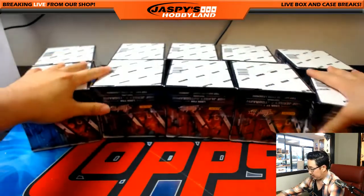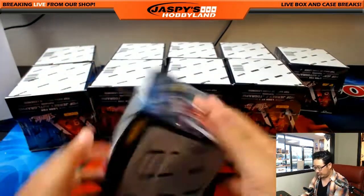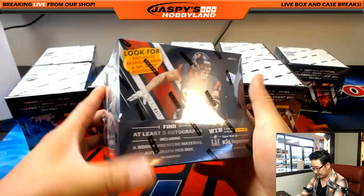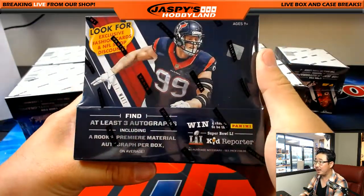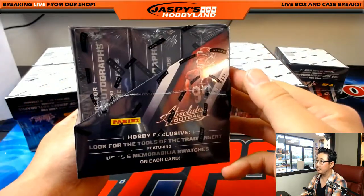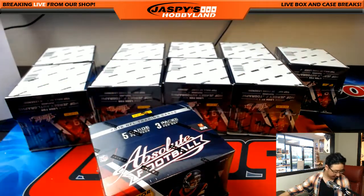All right. Let's fan these out a little bit right here. So here's what we're expecting. 5 cards per pack, 3 packs per box. At least 3 autographs on average. So a lot of good stuff in there. Good luck, everybody.